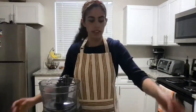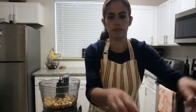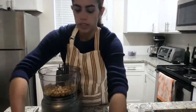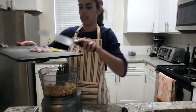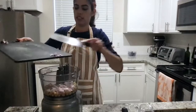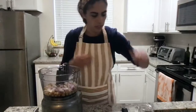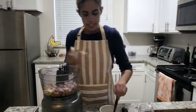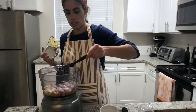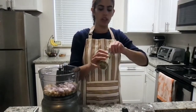And let's pull out the food processor. All right, so into the food processor goes our whole can of chickpeas, our garlic and shallot, we're going to add in a teaspoon of salt and a teaspoon of the ground cumin.